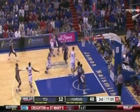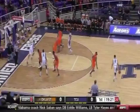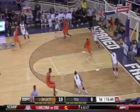And Green has his first points of the game after he had 20 again. LeBrian Nash, that's his move. Spin right to left, fall away jumper. It's been a rough year for TCU, Matt, but one thing they have done is guard. They only give up 61 points a game. That is the best in 27 years at TCU.